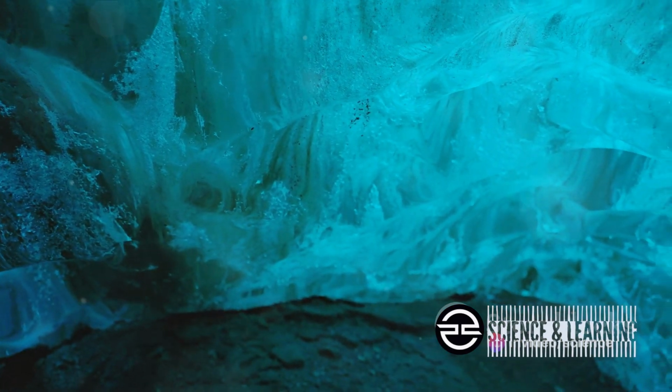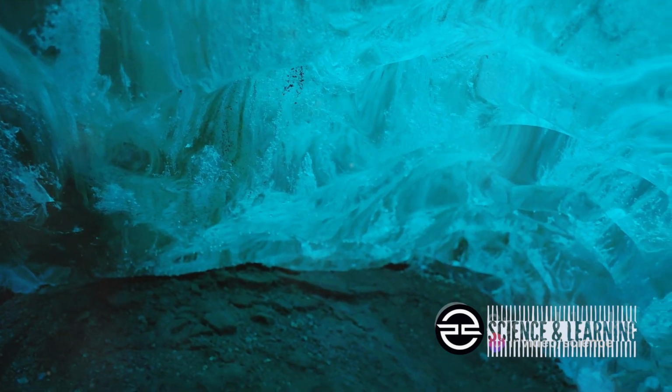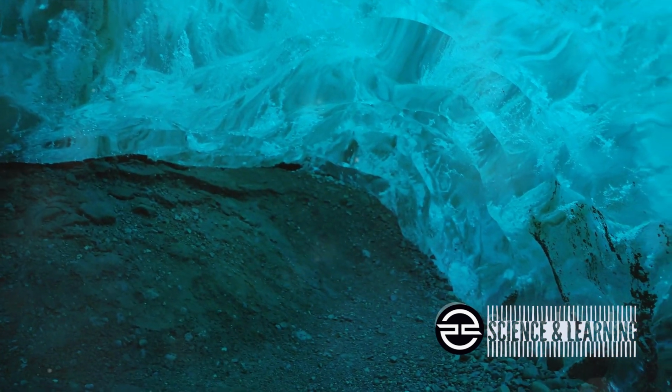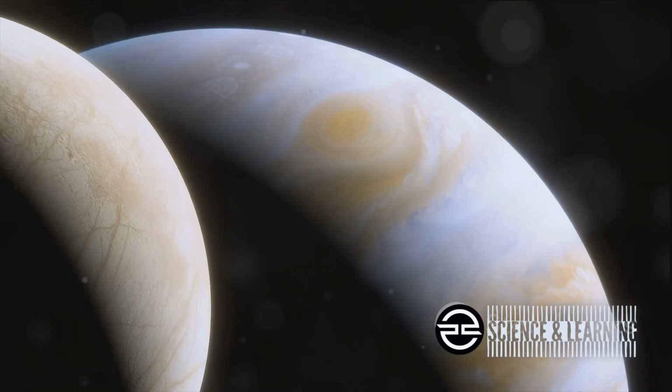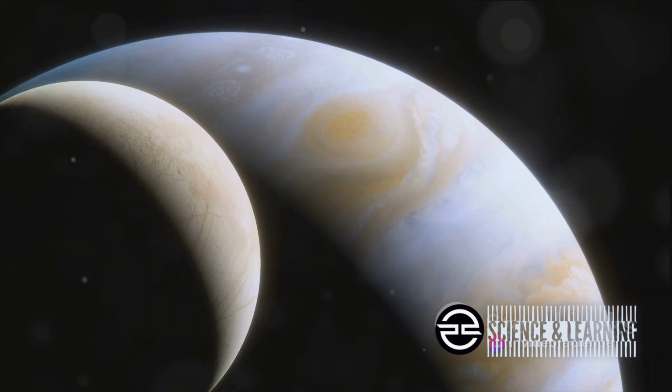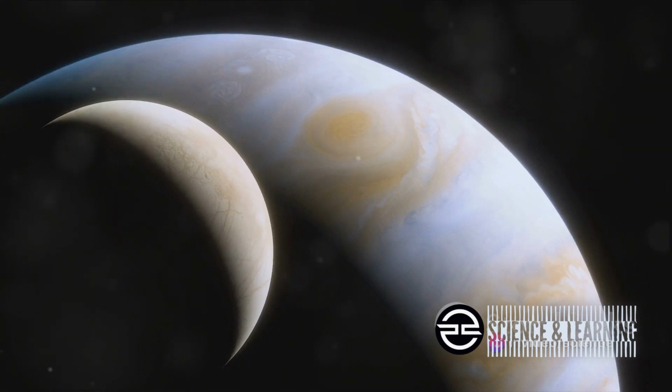Next comes a process called sublimation. This is where the hydrogen, being a lighter element, escapes into space. This leaves the oxygen behind on Europa's surface. And it's not just a small amount of oxygen. We're talking a considerable amount that could, theoretically, support life.